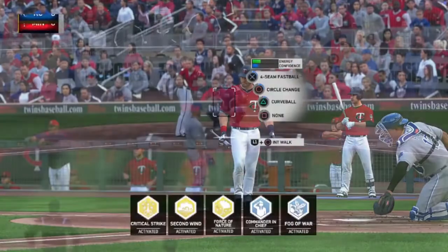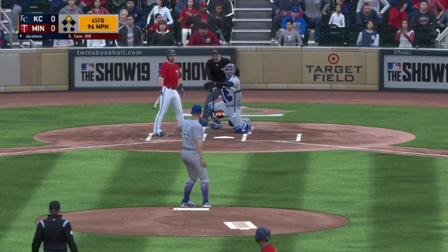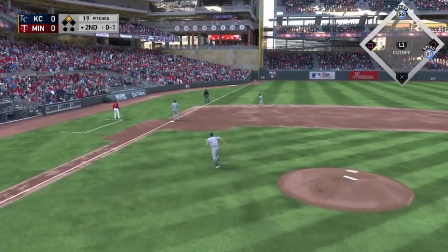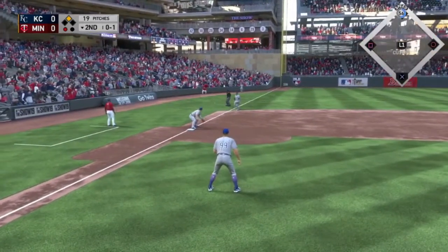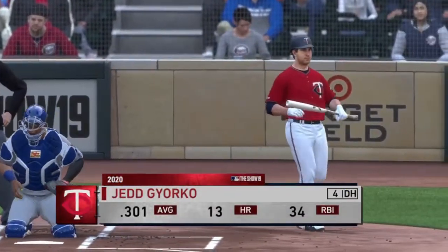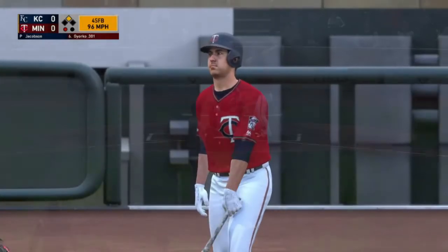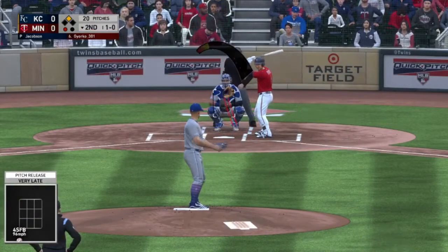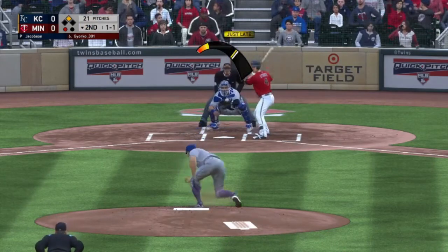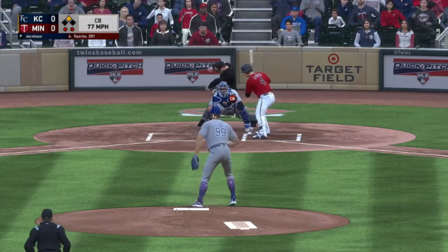And here's Jake Cave. There's strike 1. And he catches that for out number 1. And here's Jed Giorco. That was ball 1. There's strike 1. Strike 2 on a foul. And we struck him out on a curve.